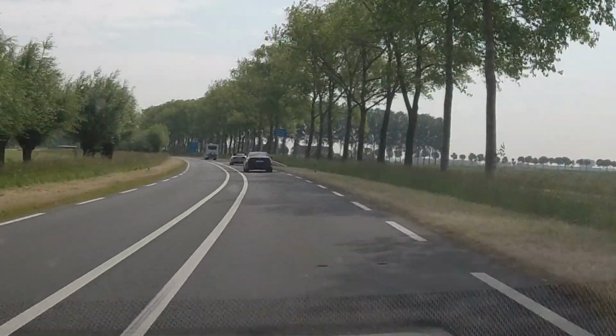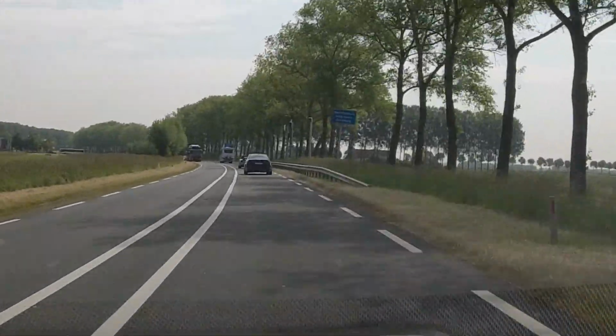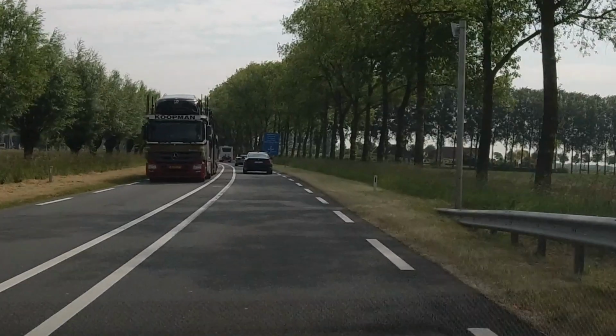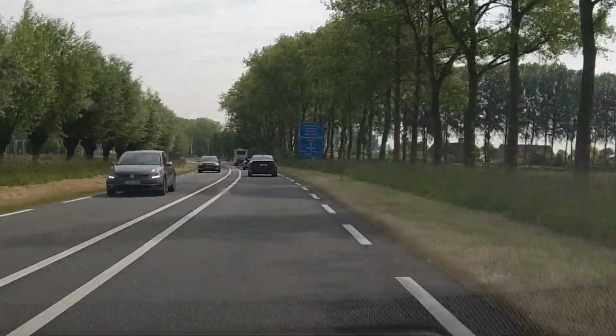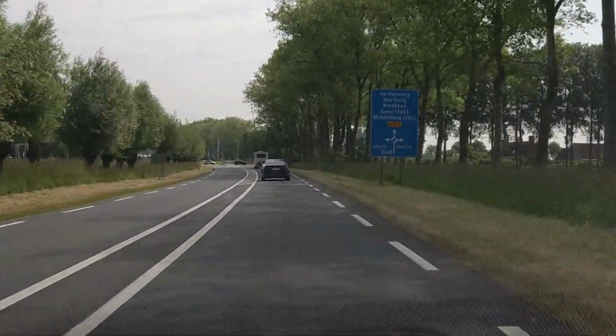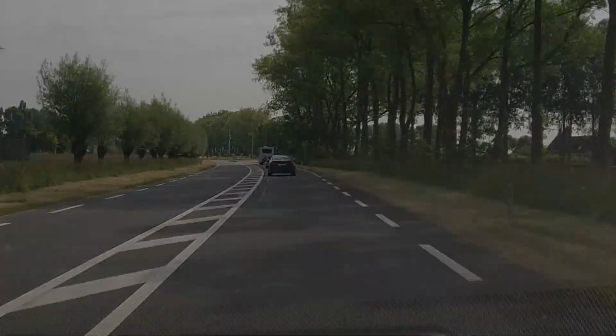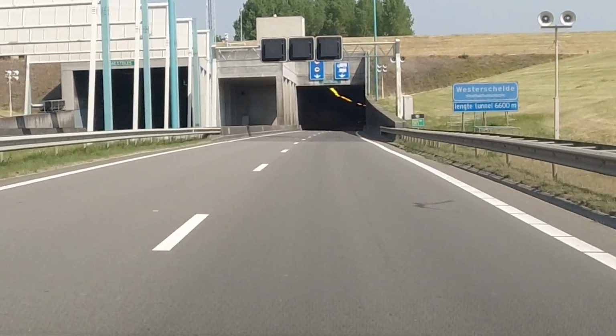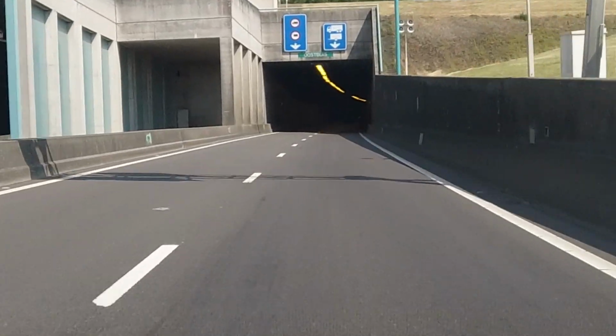The terrain continued to be flat and just farmland, fairly featureless. We were hoping to come across a nice set of bridges to show you as we crossed from island to island along the west coast of the Netherlands, but it turned out to be tunnels.